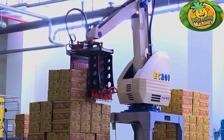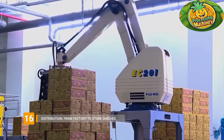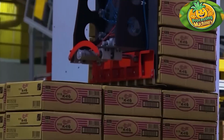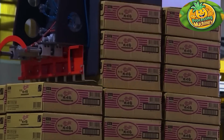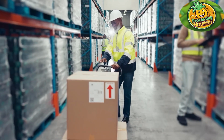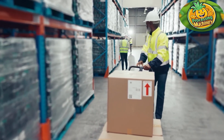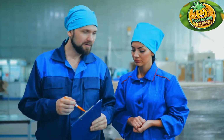Once boxed, they're ready to be shipped out to stores around the world. The logistics behind this are impressive. Factories rely on highly efficient systems to ensure that the noodles reach their destinations quickly and in perfect condition. Distributed across countries and even continents, all while maintaining optimal storage conditions, the noodles are carefully monitored to ensure they remain fresh and safe to eat throughout the journey.